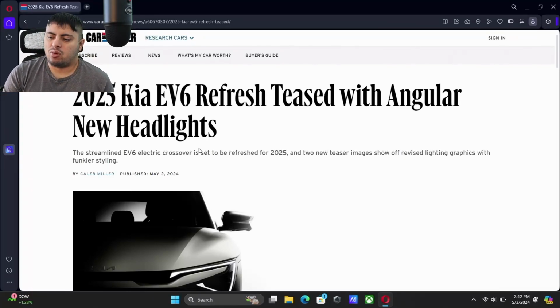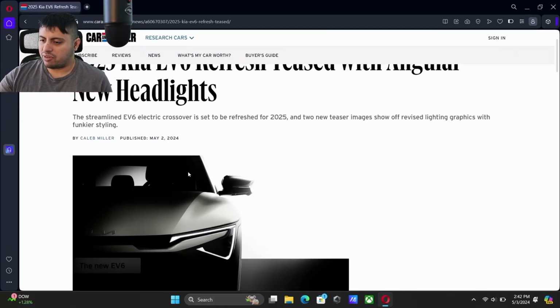The EV6 is really selling quite well for Kia, even though it is an EV. It's not selling as well as obviously things like the Telluride, but it is quite a popular seller for them. It has won a bunch of awards, including Car of the Year. It has also been one of the most popular EVs, despite us being in this EV limbo space in terms of popularity and demand. But we have some new teaser images for Kia, so we're going to go through them.